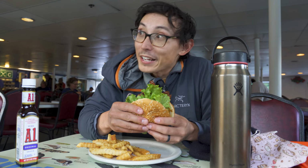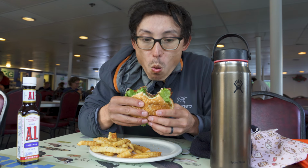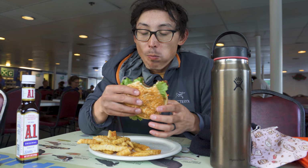There is a full cafeteria on the boat that is open for breakfast, lunch, and dinner, and they have an impressive menu of food options for all of those different meals, as well as a selection of grab-and-go items and daily specials. Owen and I got just 1 meal on the boat, which was a dinner of 2 bacon cheeseburgers with a side of fries.